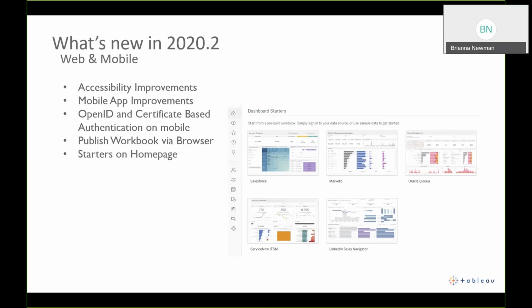So if you haven't used a dashboard starter before, they're going to recommend different layouts, different vizzes that you can use depending on what data you're connecting to. The examples here are Salesforce, Marketo, Oracle Eloqua, LinkedIn Sales Navigator, and ServiceNow. If you're connecting to those data sources, it can make some good recommendations in the right direction for what your vizzes can be tracking. And these are going to have visual best practices baked right in. If anything else, it'll set you off in the right direction with some new ideas that you might not have had before. I encourage you to take a look the next chance you get.